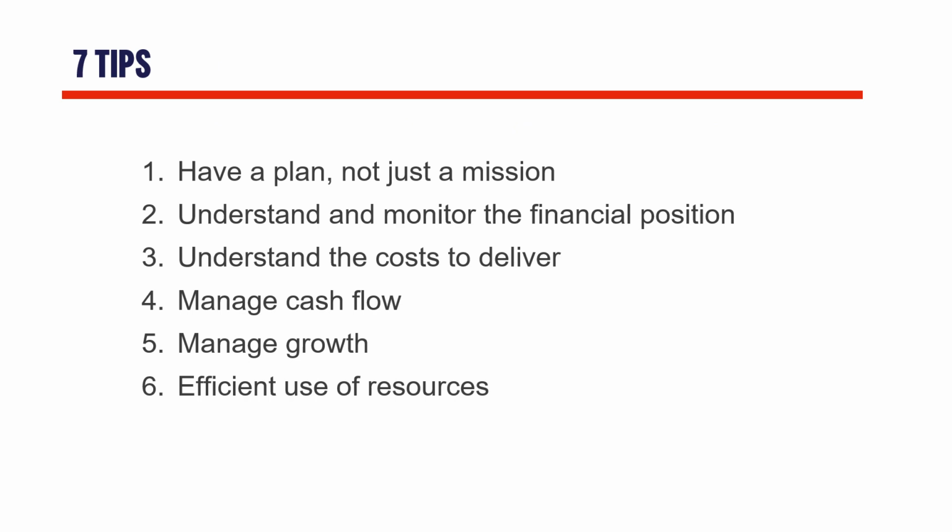Tip number 7 is plan for transition, which simply means planning for change. In particular, changes where people enter or leave the organisation. And the best time to start planning for changes that may occur is at the very beginning, or now if you haven't started already.